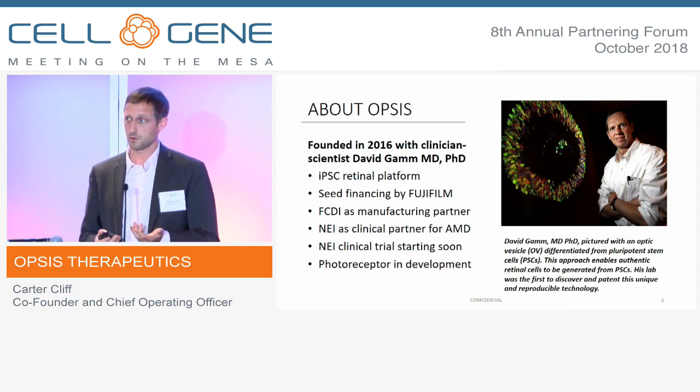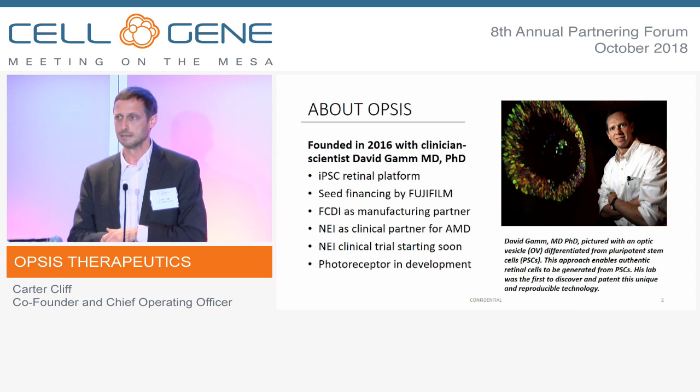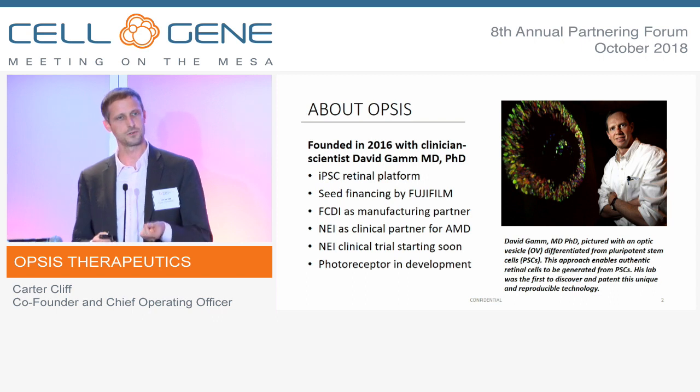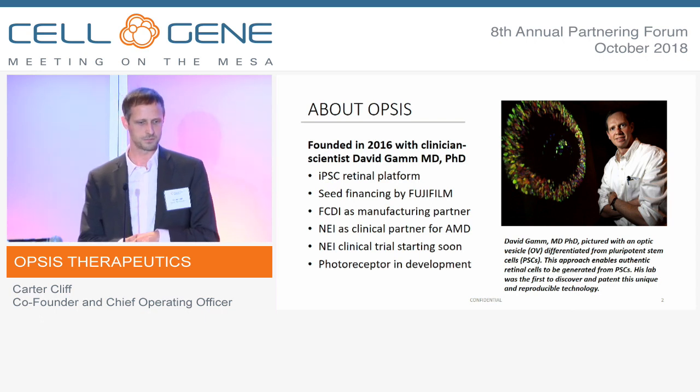The fundamental platform we're using is an iPSC-based platform, and this is built on the technology that was developed by CDI, the spin-out of Jamie Thompson and group in Madison, which was then acquired by FUJIFILM. And so in developing this program, it was spun out from that effort and financed by FUJIFILM, and it's their first external venture. And so I think it has some important significance as it relates to development of this technology for patients.